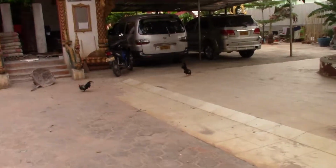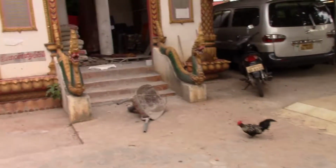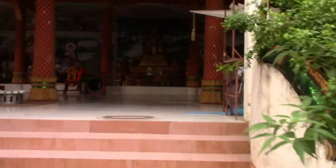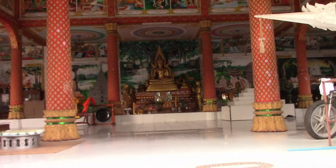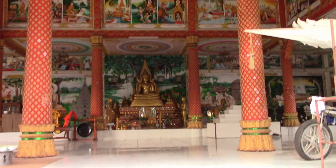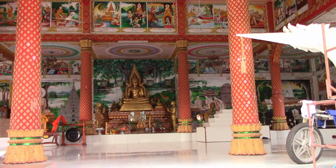There are some roosters walking around. Oh, let me see. I'll just peek into the building. Oh, this seems to be a main building for this temple.